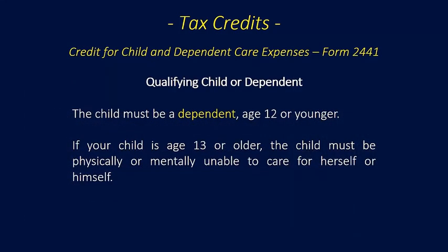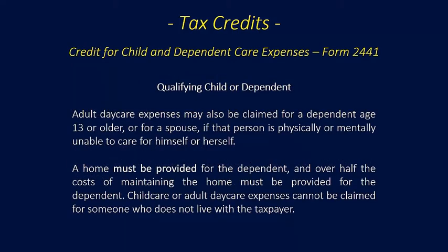The qualifying child or dependent rules involve the following. The child must be a dependent, age 12 or younger, and if your child is age 13 or older, the child must be physically or mentally unable to care for herself or himself. Adult daycare expenses may also be claimed for a dependent, age 13 or older, or for a spouse, if that person is physically or mentally unable to care for himself or herself.